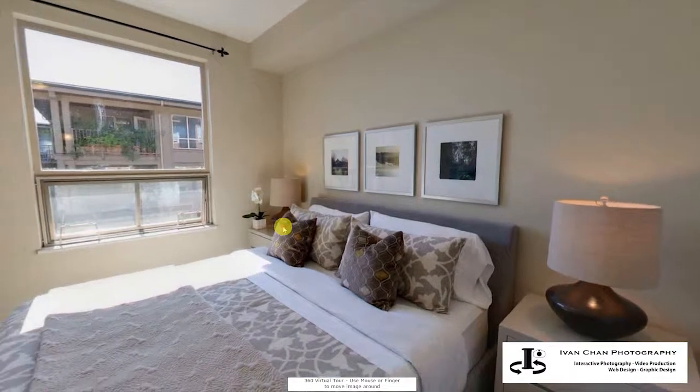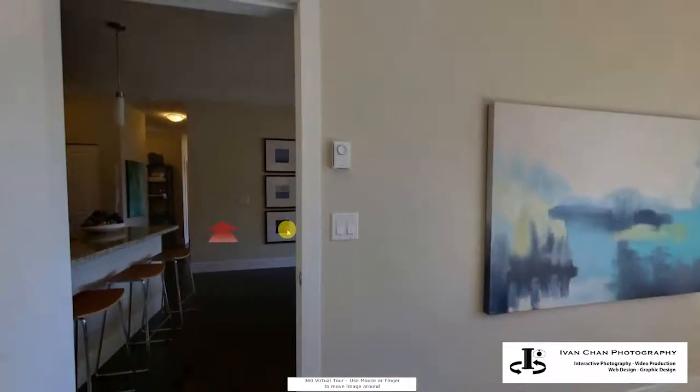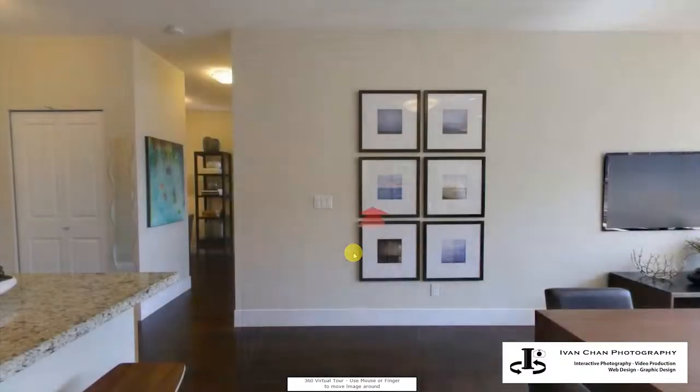Prospective buyers can evaluate and make advanced decisions and questions before calling the real estate agent to see the property in person.